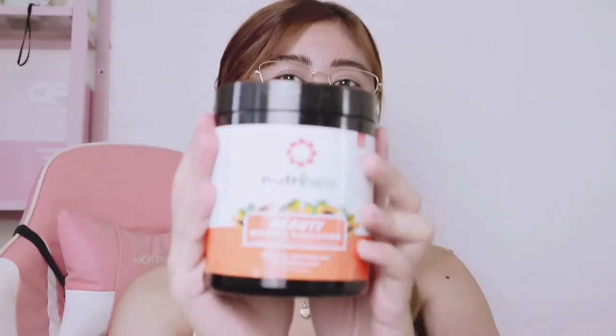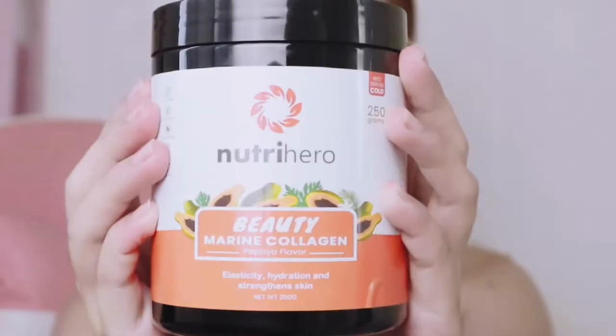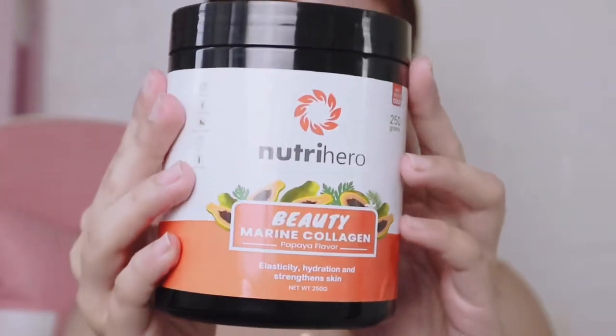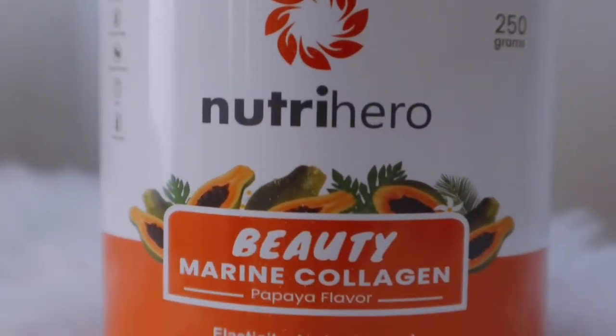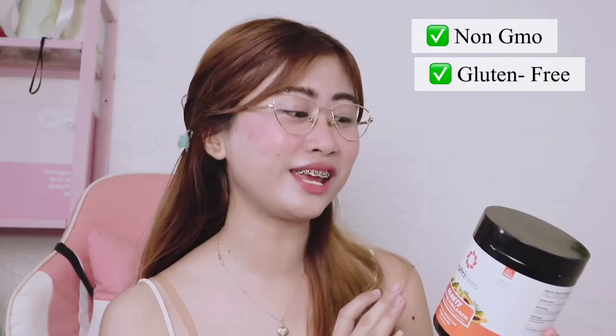But first, let's look at the packaging. I love the packaging. Oh, look at that. This product comes in a plastic jar and it has 250 grams. And did you know that this NutriHero Beauty Marine Collagen is non-GMO, gluten-free, natural flavor, soy, and dairy-free?